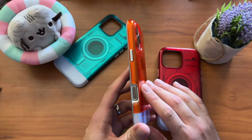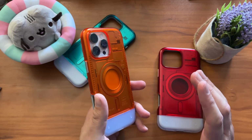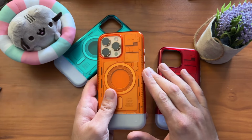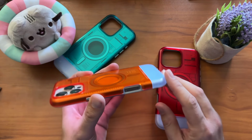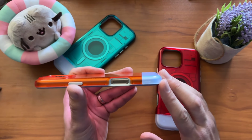So let's see how they handle the cutout, because that's the big difference this year. The lip is there. The buttons are fantastic. Really no concerns with that. The buttons have always been very good on these Spigen cases, so I won't have an issue there. The difference is the camera cutout this year for the camera control button, and I like the way that Spigen did it.